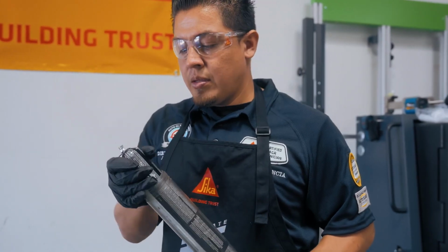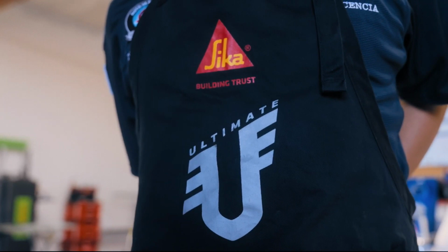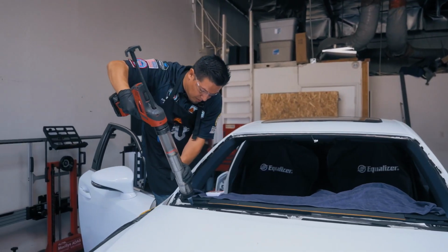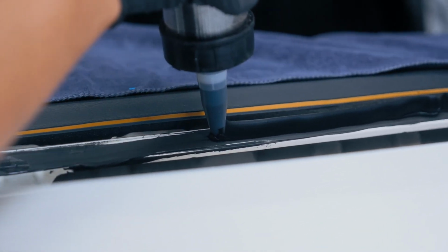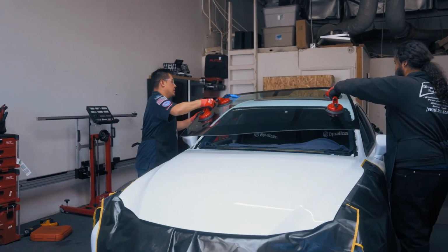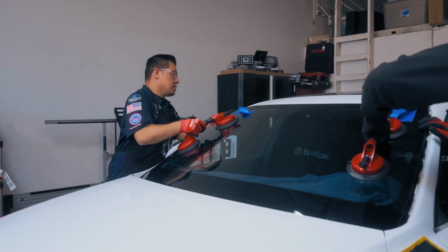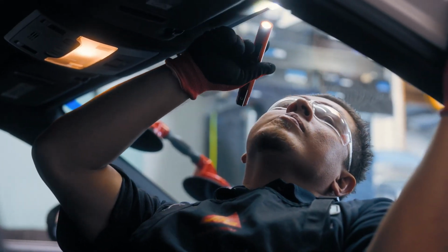We have always used Sika products, and now we're using the best product out there, which is Sika Ultimate. It is a 30-minute minimum driver wait time adhesive. The good thing about it, it's primerless to glass. You apply it onto the body or you apply it onto the glass, and you're able to install it right away. You just wait your 30 minutes for it to cure, and then you're able to release the vehicle to the customer. I stay strictly to the Sika products because I know it's been tested and certified.